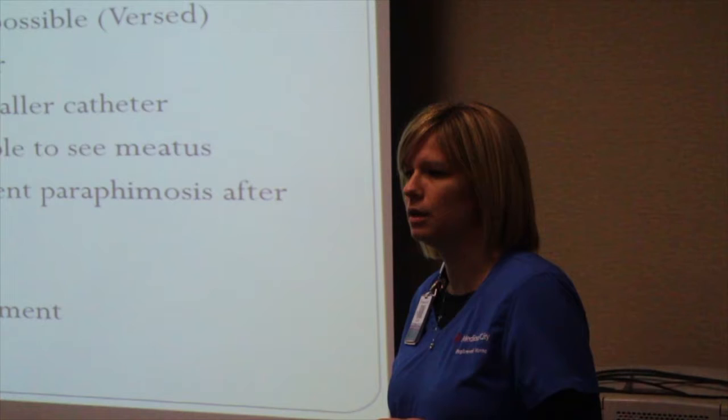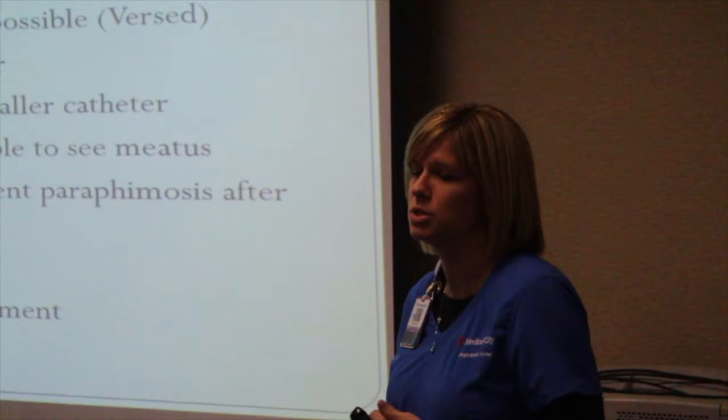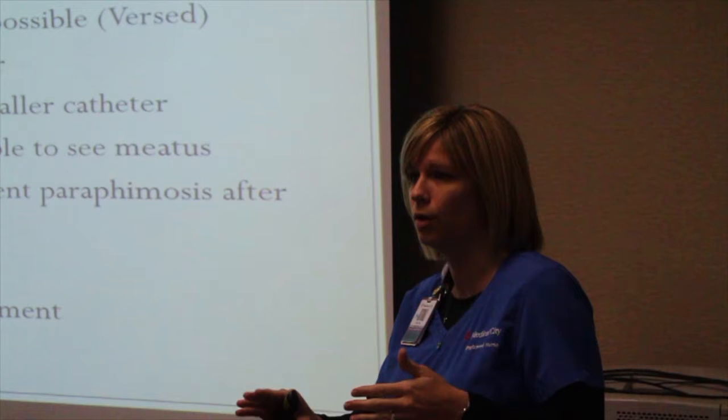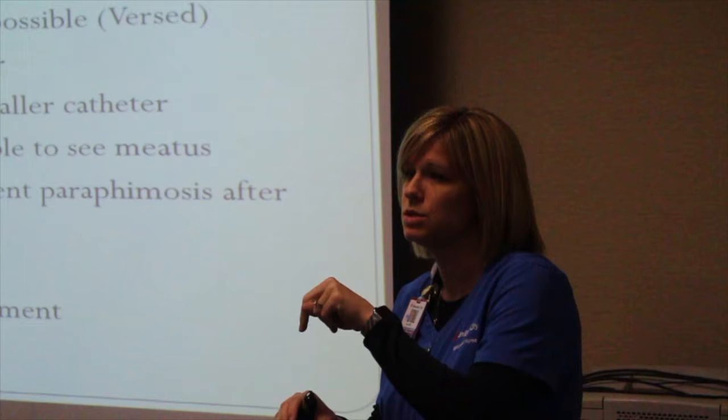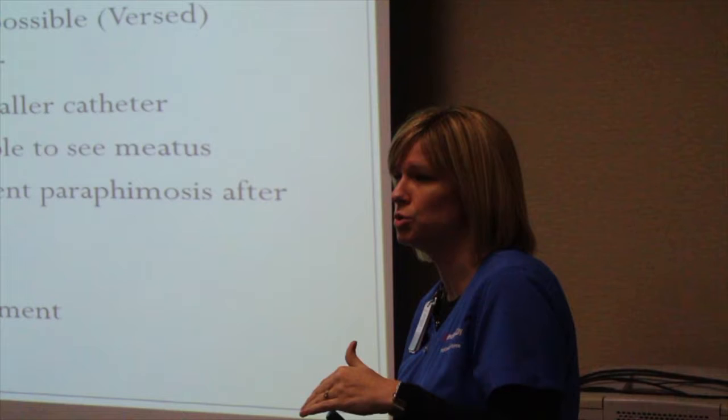Another thing we typically do, if I'm having a tough time, and this is what we instruct our female patients who self-cath at home all the time, is you can insert a finger or two into the vagina, and if you go right above your fingers, you know that you'll hit the urethra. I say finger versus anything else because we had a situation in our facility just recently where we utilized the sponge in the OR space. Any OR people here?